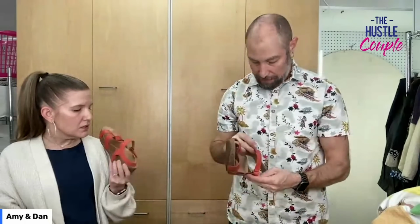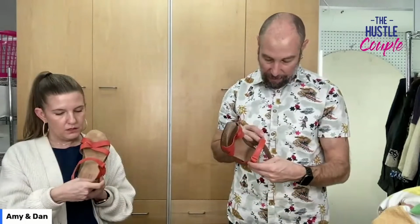All right, we got a couple pairs of shoes. We got these Clarks Artisan Cork Wedges. I thought they were cute. Yeah, they're kind of cute and they're like brand new still. We do great with Clarks. Probably like $20 or $30. There's barely any foot impressions or anything. I would wear these, and I don't wear shoes. Are these my size? No, they're too big. They're seven. They're cute though.